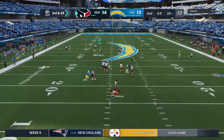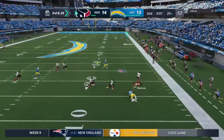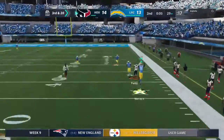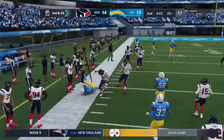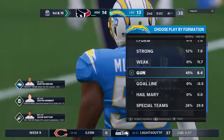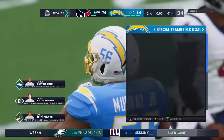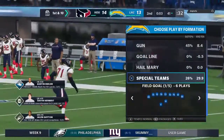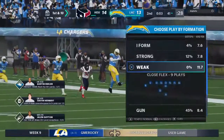From the gun, here's Watson. Flushed out right. Flush to his right. Now he's going to send this one deep right side. And it's a window. Intercepted. The Chargers take over 1st and 10 at the 41-yard line.